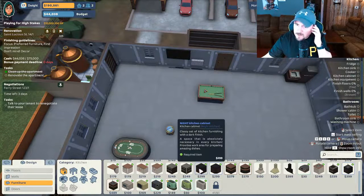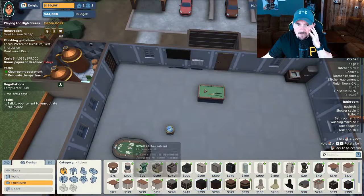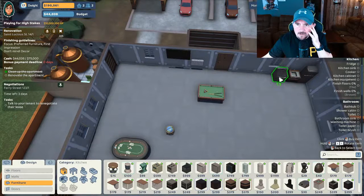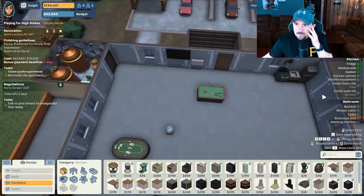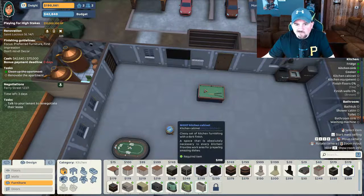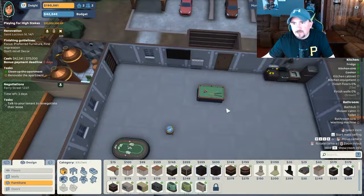We're going to throw in an extra counter. Well, no, why don't we just go ahead and put the stove in there? We'll put in a nice stove. Can we put the hood on the stove there? Yes, we can. Great. Kitchen cabinet. Okay, so we do need a cabinet. Why don't we go with this one? That's great. Great news.